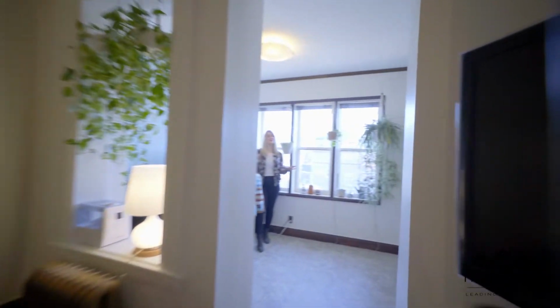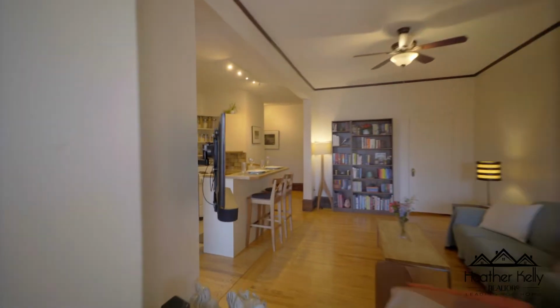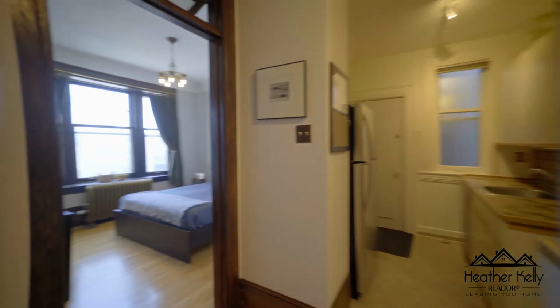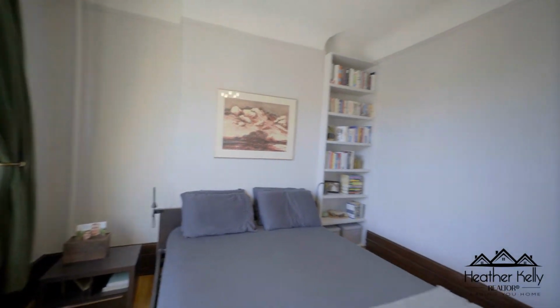This is my favorite spot in the unit. It's super bright, great for plant lovers, and works really well as a home office. Around the corner, you'll find the primary bedroom with a bright east-facing bay window. This unit has several large closets for storage, two separate entrances, and is pet friendly.